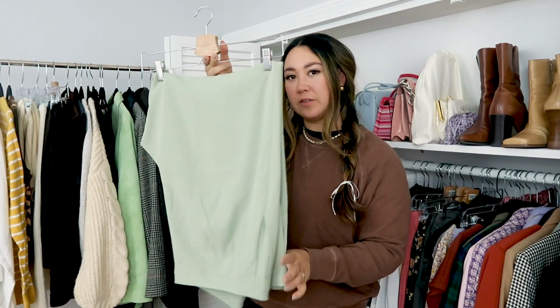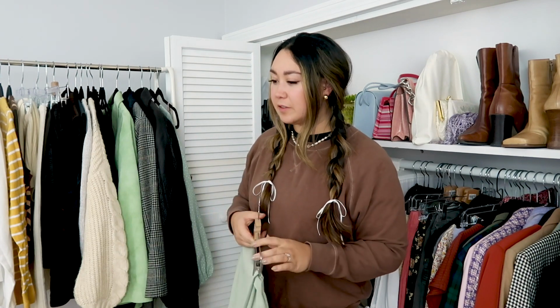The last item for now that I grabbed is this pair of sage green trousers, and they really need a little bit of altering, so I'm gonna put these in here and actually alter them. And I think going on my thrift wish list is gonna be a nice pair of trousers.